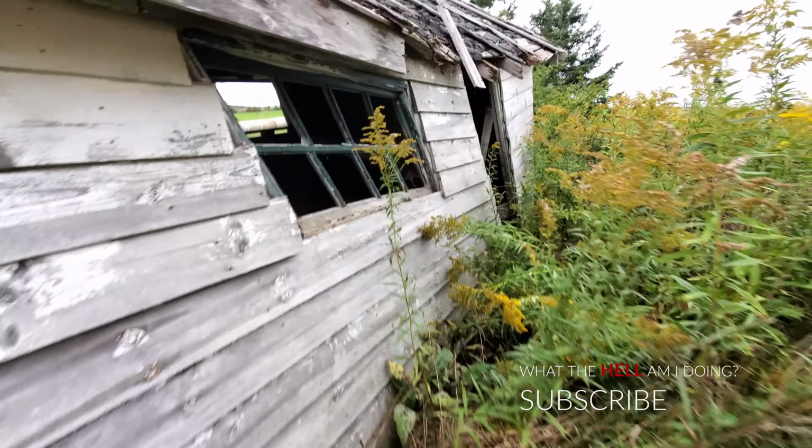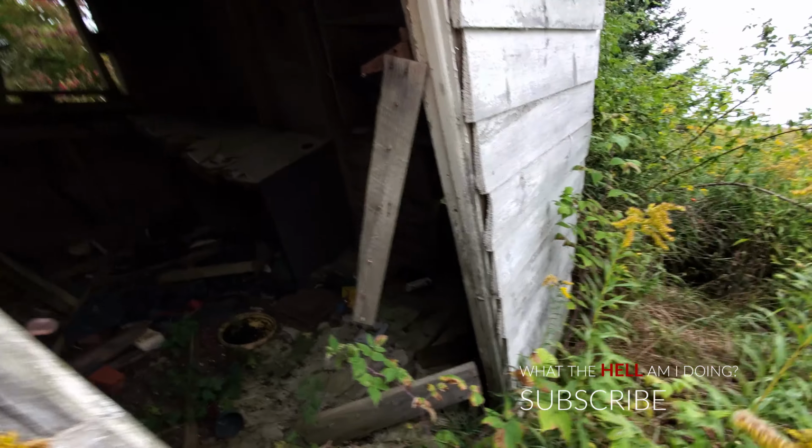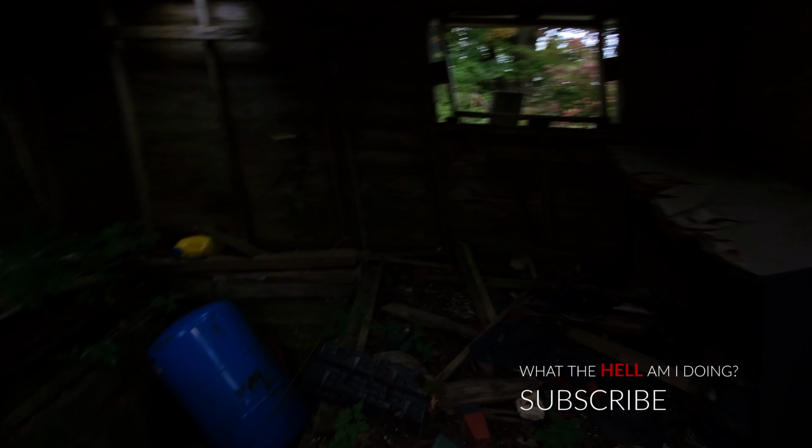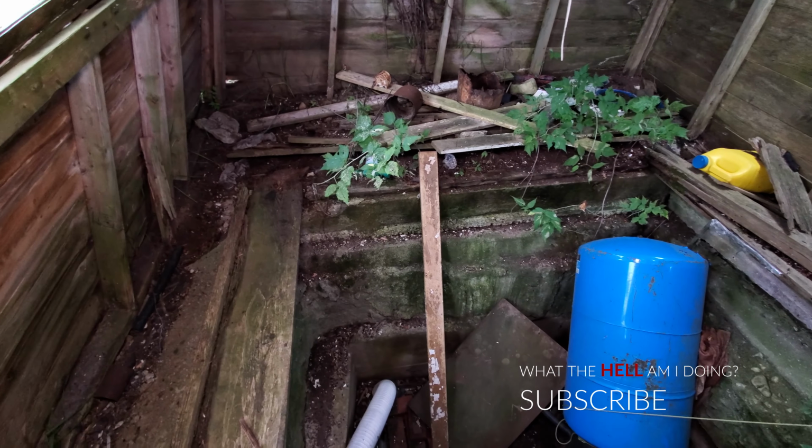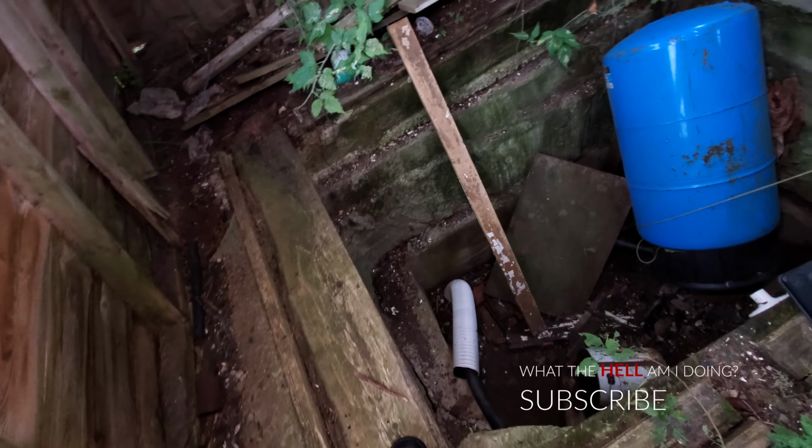Did fly the drone by it just to get some artistic shots, but well, that's interesting. Well, I'm not sure what this is. Maybe you guys in the comments can tell me. I thought this was a regular shed, but at some point it was. It's got a breaker in it, it's got a desk, but I don't know what this is. It must have been some kind of sump pump or some kind of a well or something for the water tables. I'm not really sure. It doesn't go anywhere though.